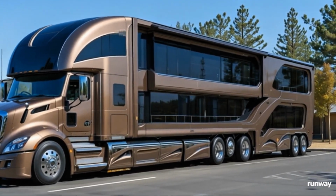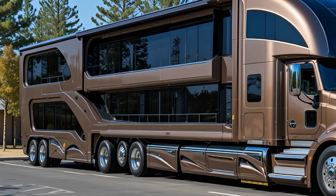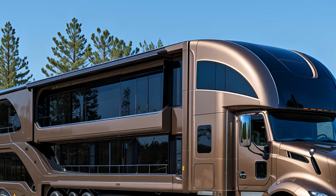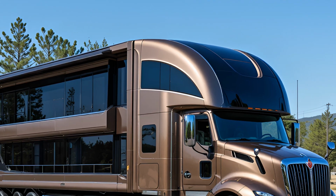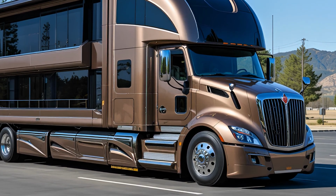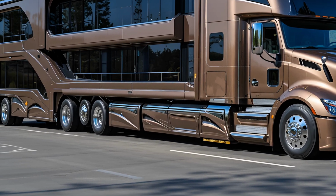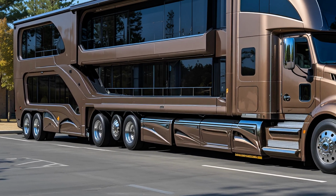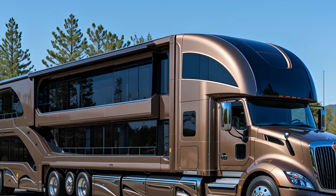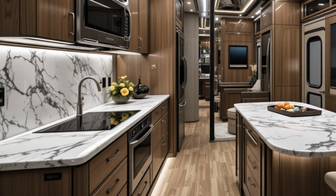NMR5. You're looking at a machine so advanced, calling it an RV almost feels disrespectful. This is the 2026 Prevost Luxury Motorhome. And not only is it smarter than your house, it might actually replace it. From the outside, it's a statement. Sleek metallic skin, auto-tinting glass, LED matrix lighting, and a chassis built on Prevost's signature touring platform. But once you step inside, you're not entering a vehicle. You're entering the future of living.